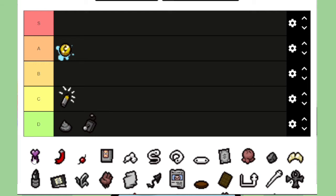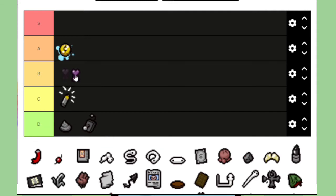Purple Heart. Look at this thing. This looks edible. This looks like a gummy. This looks like it would be chewy. S tier. Definitely. That would definitely taste nice.